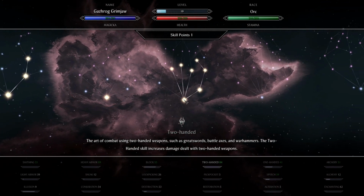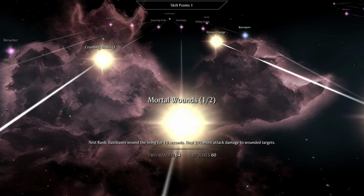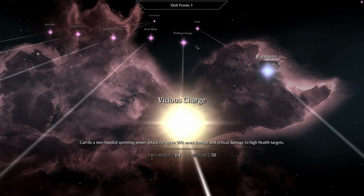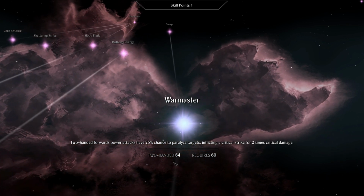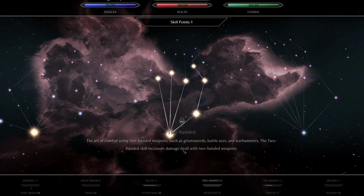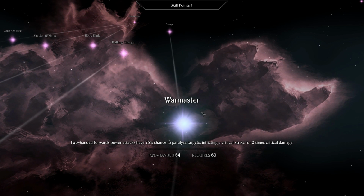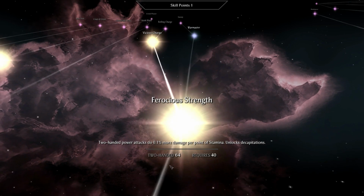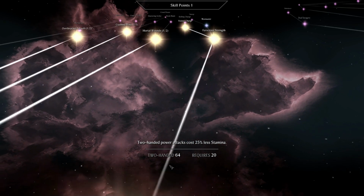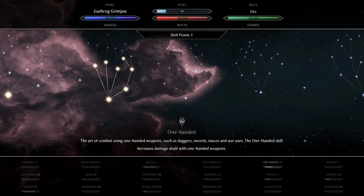Yeah, so moving on to two-handed mastery, do I want to take anything over here? Roiling charge, this is okay. War master, I don't really think I would want to do that. I mean, having a paralysis effect is nice. Yeah, but inflicting a critical strike for 2x critical damage, that's just a bit OP and forces me to use my two-handed weapons more often. The idea here is to stack the weapons, right? So I have to use one-handed and two-handed.